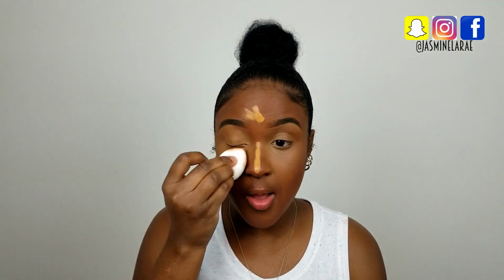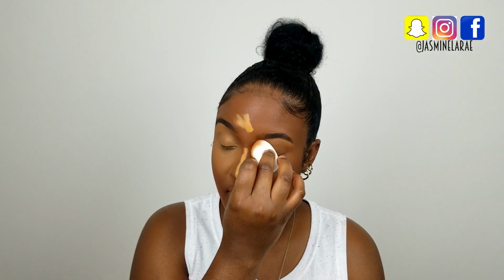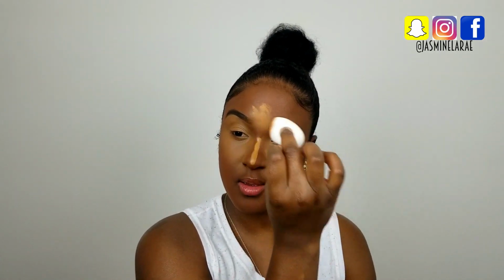I'm gonna be honest, I already knew right off the bat that I was not gonna like the coverage of it. But it does blend really well. I'm trying to see if it blends splotchy, because that's one thing that I don't like. Oh no, it looks pretty. It looks pretty decent. Oh no, it looks really good. Maybe I spoke too fast. Maybe the mirror that I'm looking at right there is kind of throwing me off. I don't know what it is, y'all.